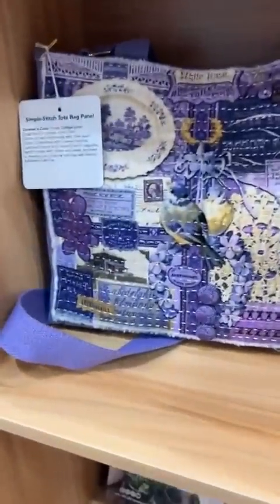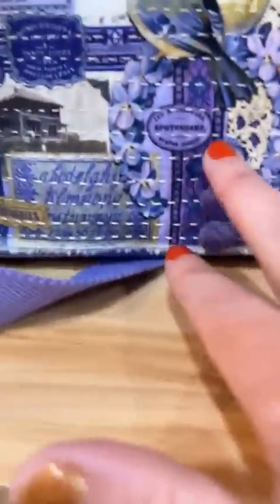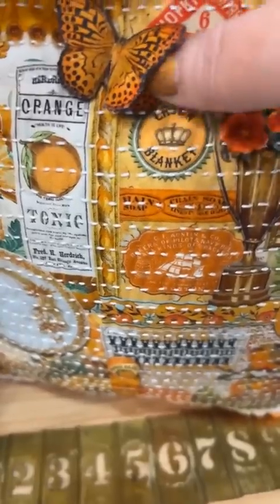Kathy is showing some different ways that you can use these collages. She's so good at embellishing things. She's added some buttons up here, and then some fabric covered buttons down here. Over here, look at this. She's gotten these vintage paper flowers, you guys, and then she's cut this out so it's dimensional. How fun.